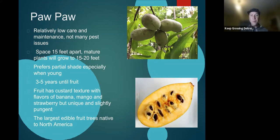To describe the fruit, it's got this kind of custardy texture and the sweetness. People make ice cream out of it. People freeze it and then they put it through the blender and make ice cream out of it. A really great tree. I think they're delicious. They're a really unique flavor.